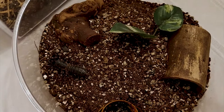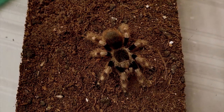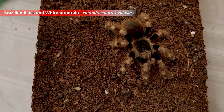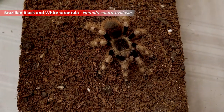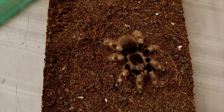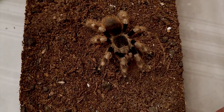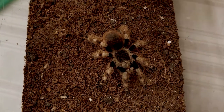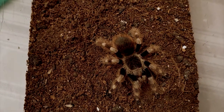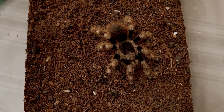And then let's see another arachnid, which is, of course, our friends, the tarantulas. So here we have a tarantula. And this tarantula is called a Brazilian black and white tarantula. That's its common name. Its scientific name is Nhandu coloratovillosus. Nhandu is the name of the genus that he's in. And a genus is a group of related species, species that are closely related and have things in common, like horses and zebras. Now, coloratovillosus is the species name. But like I said, his common name is Brazilian black and white. When people keep tarantulas and are serious about learning about tarantulas, they use the scientific names, Nhandu coloratovillosus, to make sure everybody else knows what they're talking about.